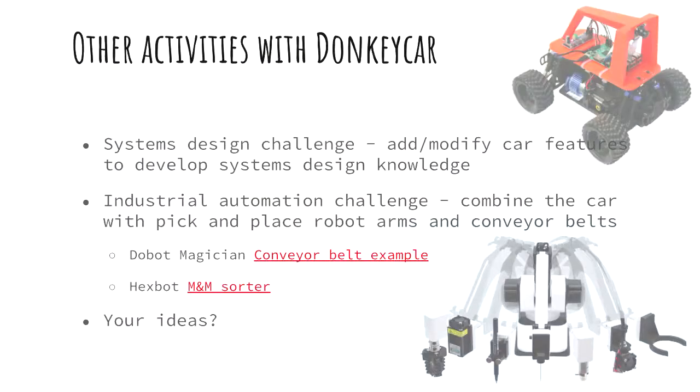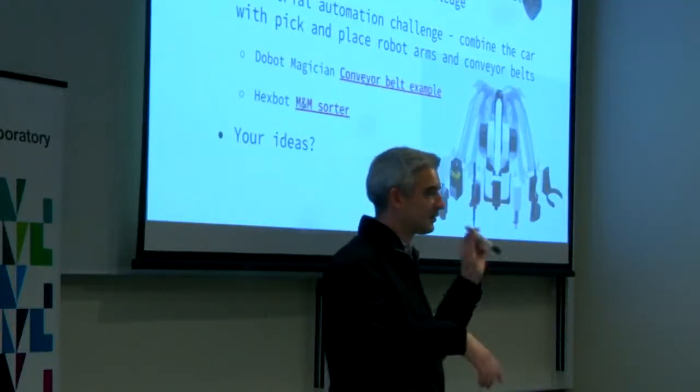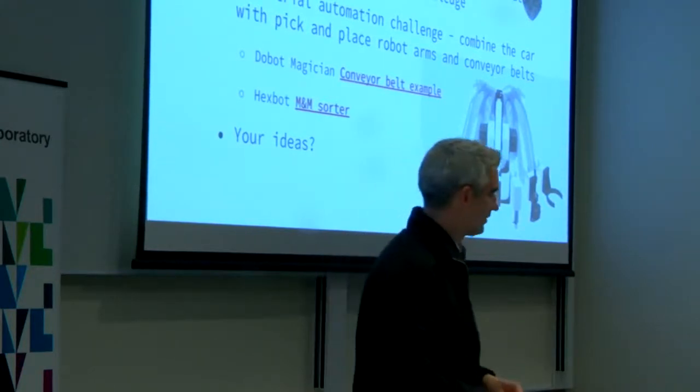Other activities, and again, we're still thinking about what we'd like to do. I think there's quite a few opportunities. One would be some kind of systems design challenge where you add or modify features to the car. Another, which is the ideal thing that I think would be pretty cool, but not sure if it'll ever happen, is some kind of industrial automation challenge. We also want to get robot arms and conveyor belts. And if there was some way to combine the donkey cars driving back and forward with some robot arms picking things and putting them in the box, that's sort of an aspiration.